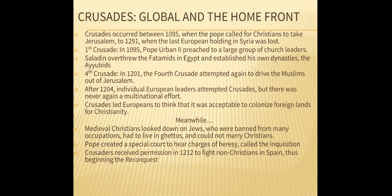When he is murdered in February of 1204, the Crusaders and the Venetians decide that they're going to take over Constantinople. And they capture and ransack the entire city. And they set up a new Latin empire, and they partition off other Byzantine territories among themselves. And this is really how the Byzantine Empire is going to collapse, and the Ottomans will take the city of Constantinople. Because after 1204, individual European leaders attempted crusades. There's never a multinational effort after this.